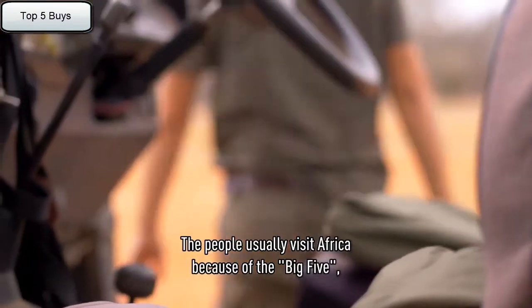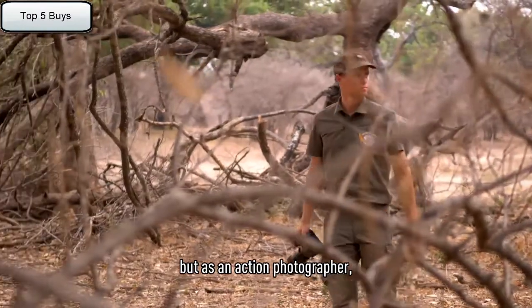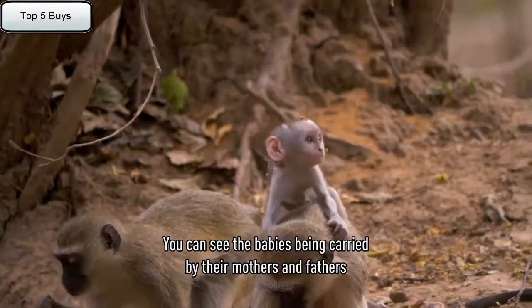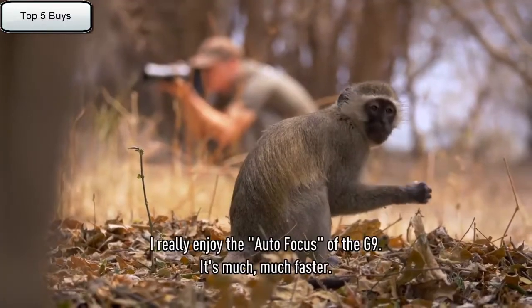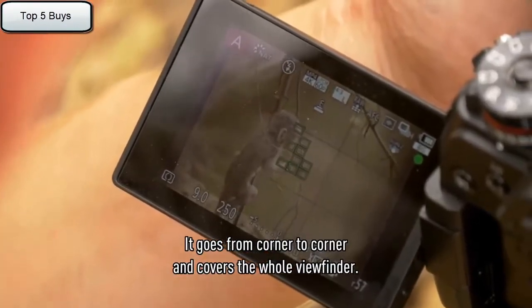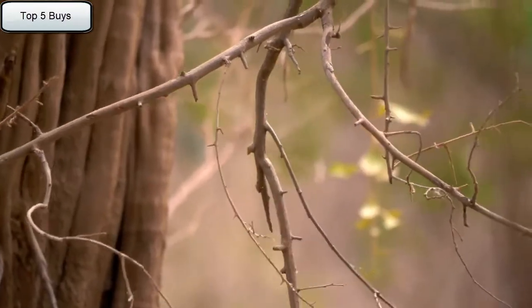People usually visit Africa because of the Big Five, but as an action photographer, I spend quite a long time with monkeys because they are so human. You can see the babies carried by the mothers or fathers. They are really photogenic. I really enjoy the autofocus of the G9. It's much, much faster. It's going from corner to corner. It's covering the whole viewfinder. Because of the contrast, the tracking is very trustable.